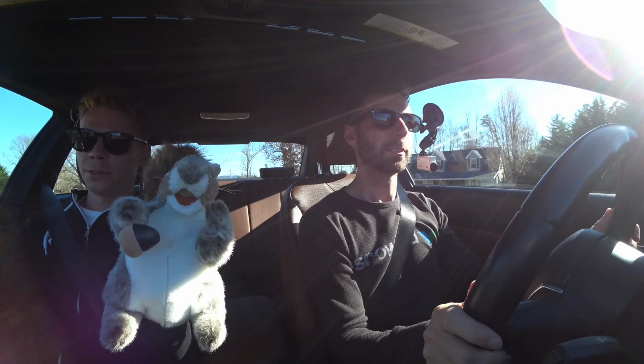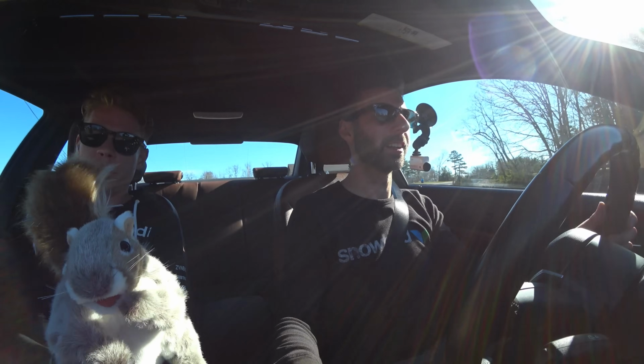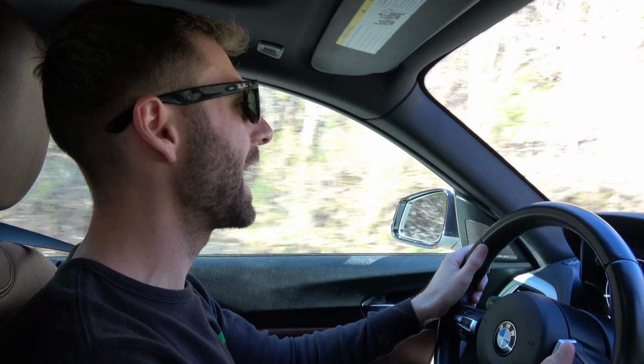near Asheville. This is our friend, Pizza Squirrel. I don't know if he has a voice yet, or if Patrick's weird enough to have given it. Pretty strange, but not that odd. My name is Squirrel.